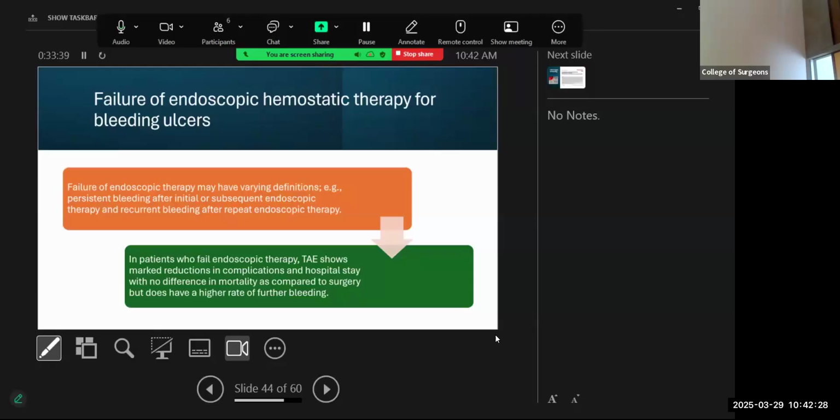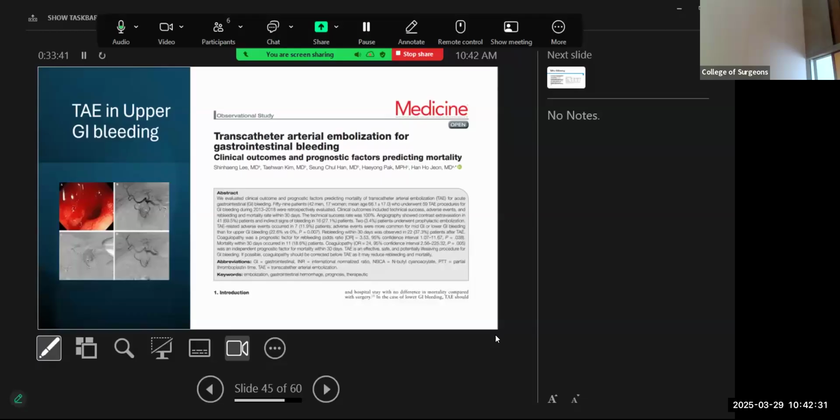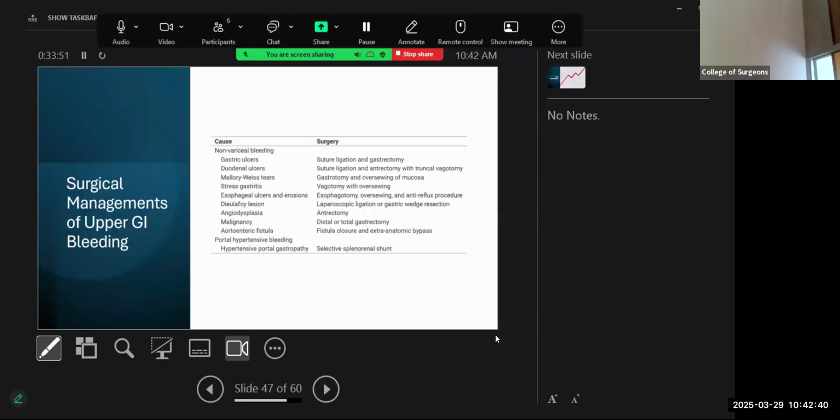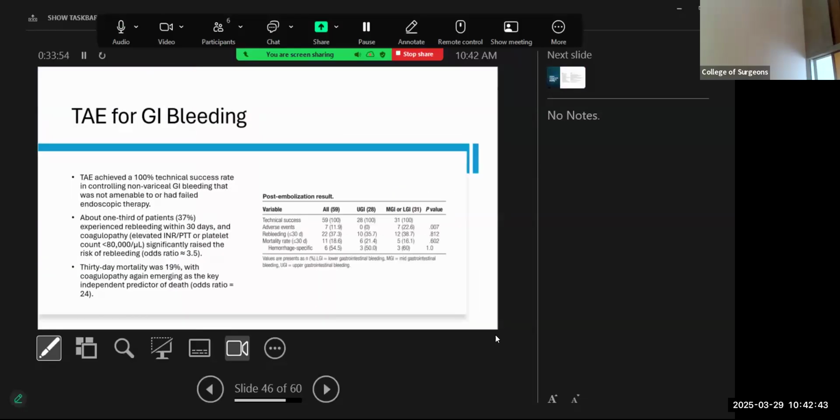That is there. Okay, but the morbidities are very low. So this paper from this journal shows, this is the conclusion, and they have achieved 100% technical success, and in about 1/3 of the patients rebleeding happens, and 30-day mortality is 19%. They say this is better than doing nothing.